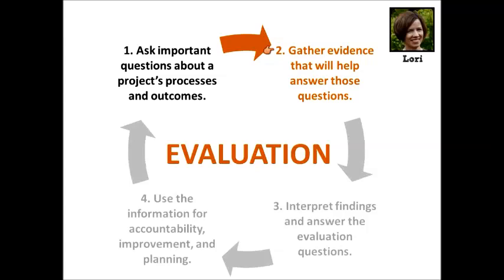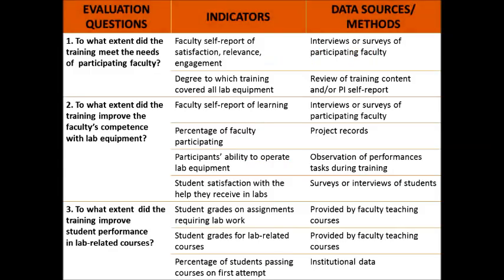So we can move on to the next step, which is to gather evidence. But of course, we're going to need a good plan for that. So in the interest of using our resources wisely, we need to make sure we collect data that are specifically relevant to the evaluation questions. And a good way to do that is to create a matrix like this one that matches up the evaluation questions with the indicators, which are the things we measure to allow us to answer the questions, and the data sources or the methods we'll use for each indicator.